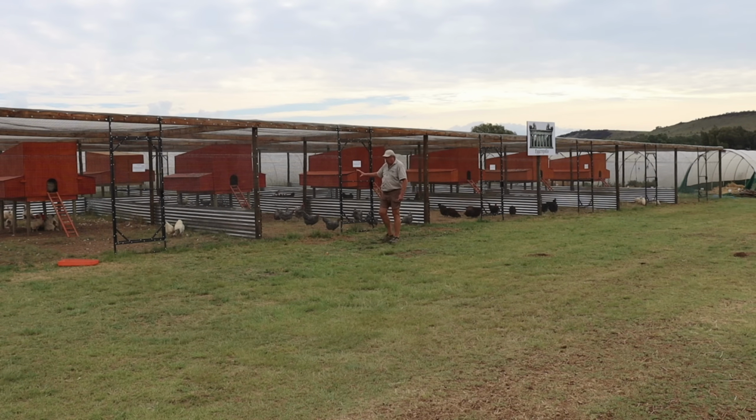As you can see, these cages are quite well stocked. They aren't completely stocked yet. There are a couple of cages where they are a little bit light on the hen side.